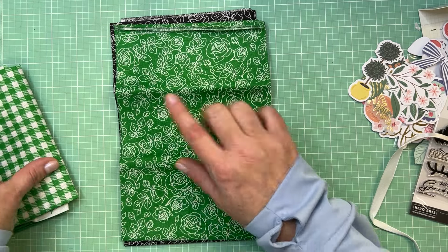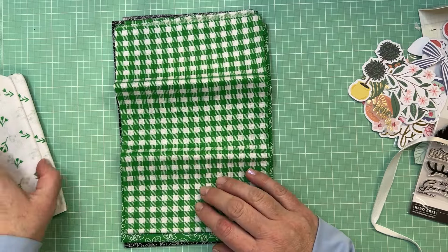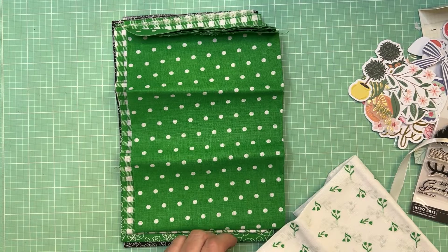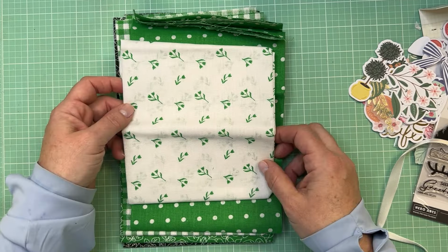So maybe not so much the roses, but this gingham I thought would be really festive for that kind of retro Christmas. So that's really pretty. It has a polka dot too, so that can be a cute combination. And then again, the white background with the little green flower buds here, I thought are pretty too.